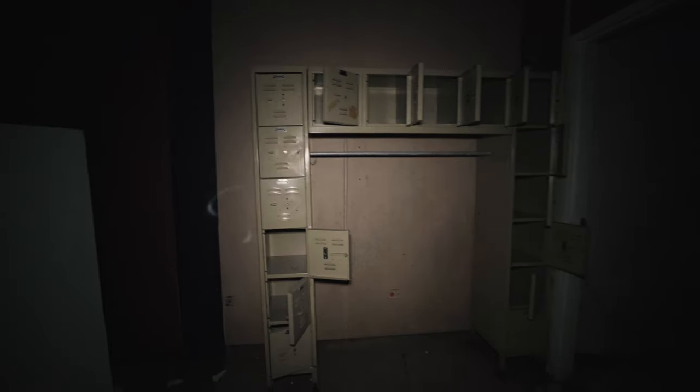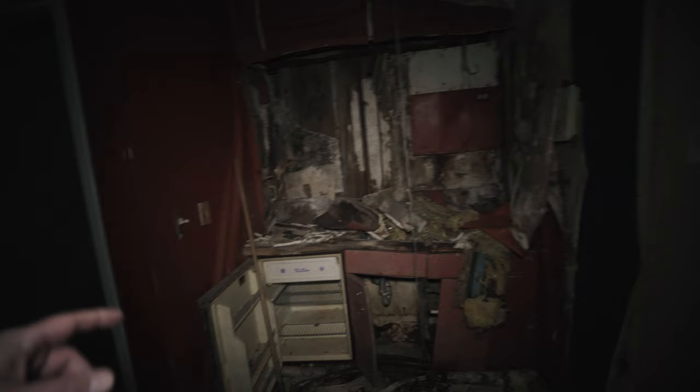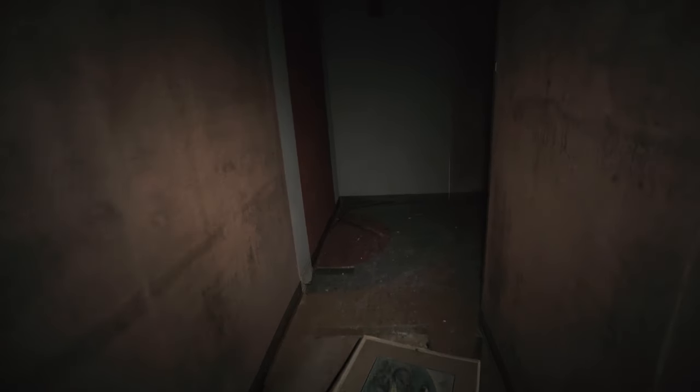Looks like this was a break room, with a fridge, and then some lockers here, another mini fridge. Looks like a little kitchen area. It's probably a break room for all the employees. Hallway I just came across. And this place doesn't end. Looking at it from the outside, it doesn't look that big. But once you're in, man, it seems like it just has never-ending hallways.